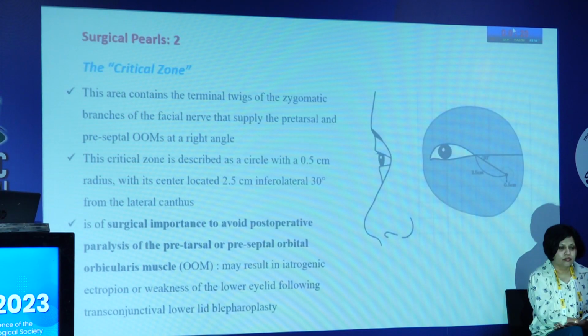The second point is that we need to take care of the critical zone, which contains the terminal twigs of the zygomatic branches of the facial nerve that supply the pretarsal and the preseptal orbicularis oculi muscle. If we damage this, it may result in iatrogenic ectropion, a weakness of the lower eyelid following a transconjunctival lower blepharoplasty when combined with this mass.